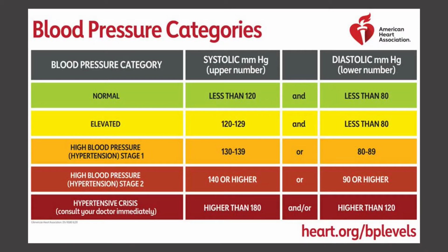Anything less than 120 or 80 is considered to be normal blood pressure. Between 120 and 130 is considered to be pre-hypertension, and 130 to 139 or 80 to 89 is considered to be stage 1 hypertension, and anything more than that is stage 2 hypertension.